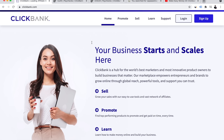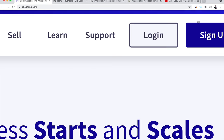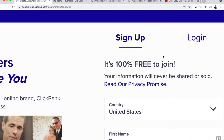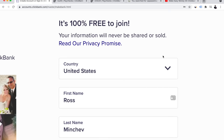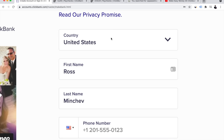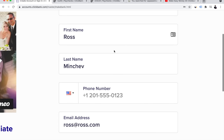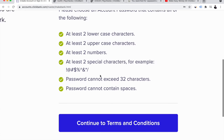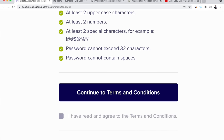First step, we have to go to clickbank.com. And once you go to the website clickbank.com, on the right side, you're going to see this button that says sign up. So click sign up. On the right side, you're going to see the sign up form. So follow the process, choose your country. Don't try to trick the system. Choose your country, then put your first name, last name, phone number, email address, select a password, and then click continue to the terms and conditions.